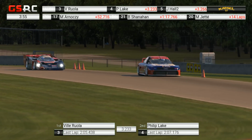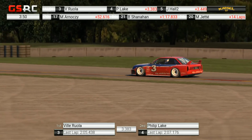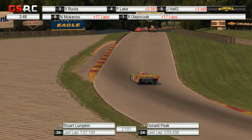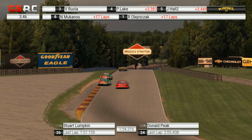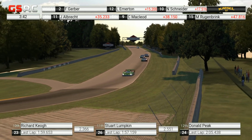Here comes the car of Lumpkin. Is he going to make it 3 wide? Yes, he is. He'll be able to outbrake the 2 Audis. Lake has the inside. They make door-to-door contact. The Welshman has to back out of it. And Ove Trangerade now all over him, but can't do anything with it.